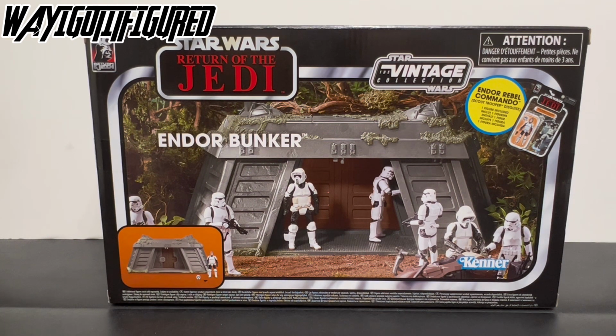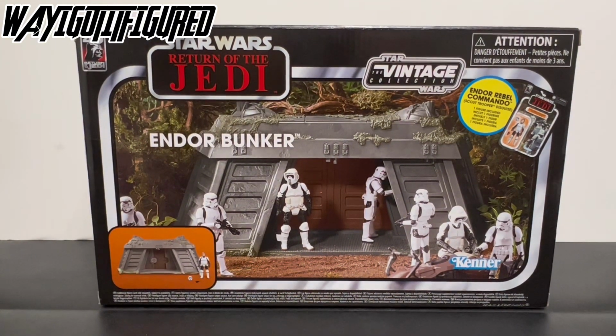In an attempt to keep this brief, I'm not going to pull out a bunch of figures and make a kind of diorama with it, although I'm tempted to do so. But this is a set that I was looking forward to, the Endor Bunker. I think I mentioned in my Navarro Cantina video how you always want to have something that you can use in your videos, and this is one of those things. Get more life out of it than just standing it on a shelf. But we're going to look at it today as I shoot this.